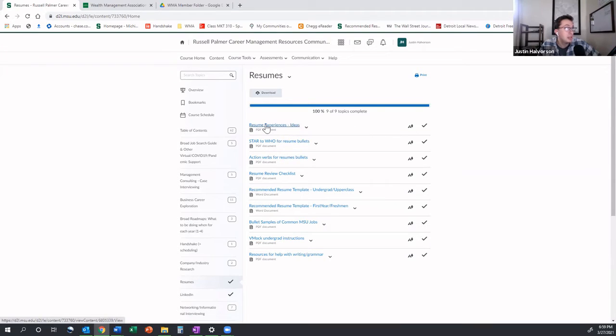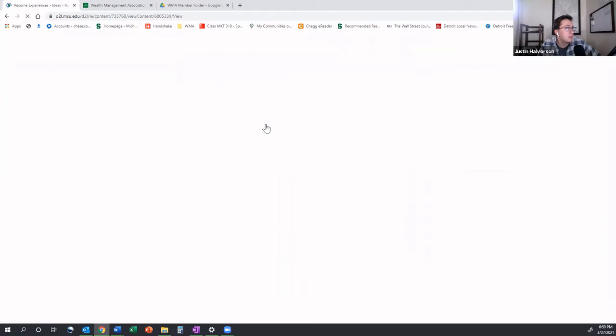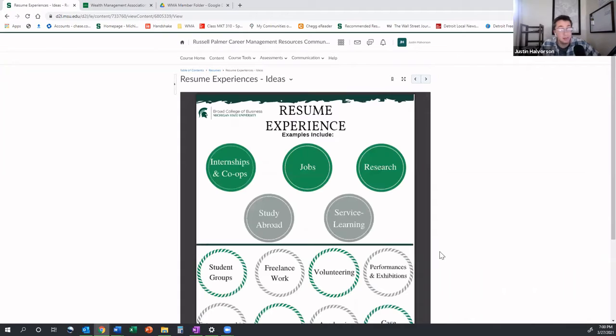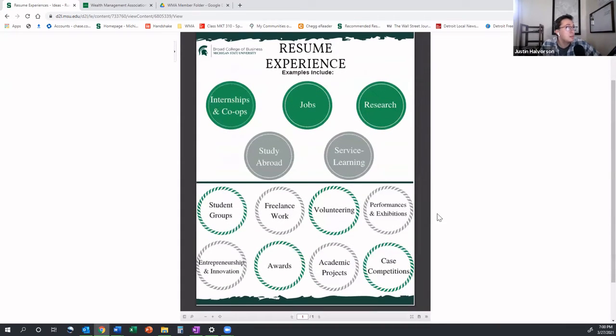First one is the ideas page. So if you're a freshman, if you're somebody coming in staring at that blank sheet of paper, like I know I was, it can be a little intimidating. So here's just a couple slides to kind of get the juices flowing, so to speak. These are the things that should be on your resume: internships, jobs, if you've had some research experience, freelance work, you've been in student groups, you've volunteered. This is where you get started.